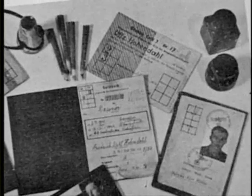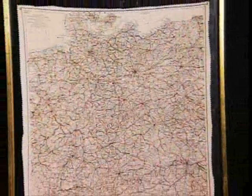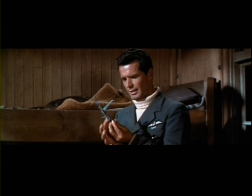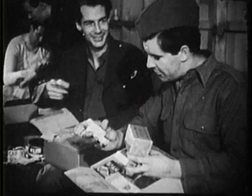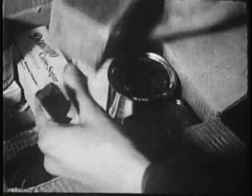But many of the materials that were needed to manufacture documents, compasses, maps, and money were not available in the prison camp. The filmmakers made these resources seem easy to obtain and chose not to explain just how they were supplied. In fact, many items found their way into Stalag Luft 3, hidden inside parcels that were sent to the prisoners.